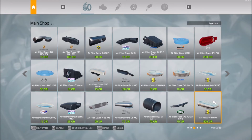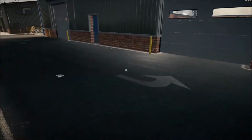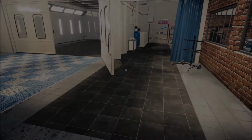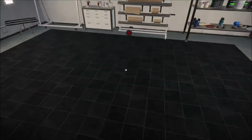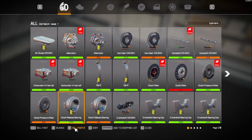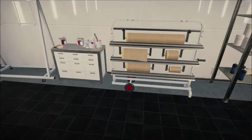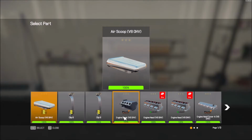I'm trying to think through my head of all the engine parts and pieces. I think I've got it. I do think I've got it all. So what am I going to paint the engine? I'm looking at the front end of the car. The front end of the car is kind of the yellow color, right? So let's go ahead and sell off all the parts I don't need. There we go. And we're going to paint the engine block.